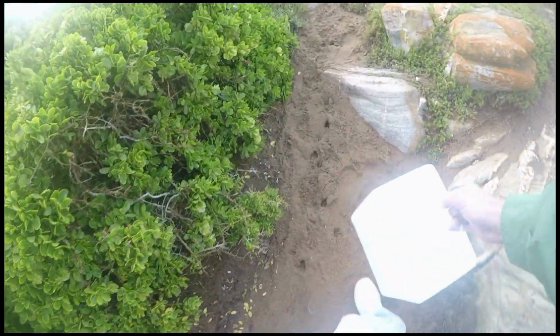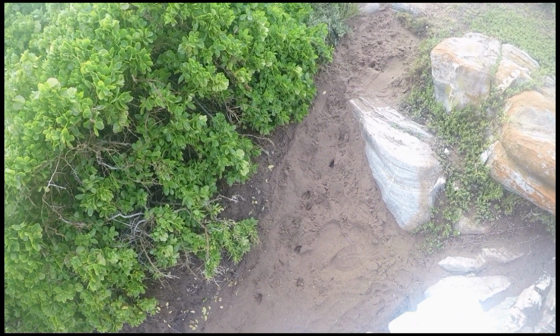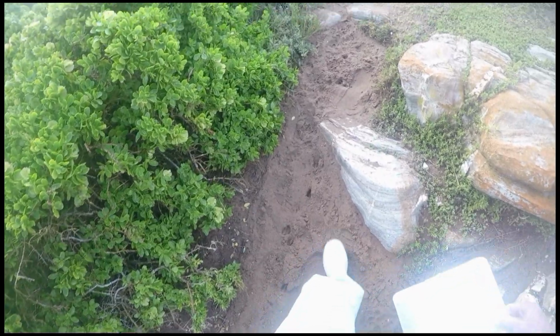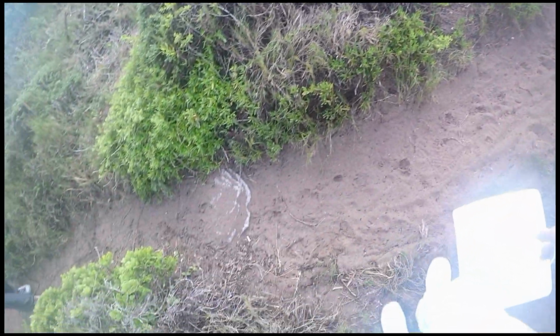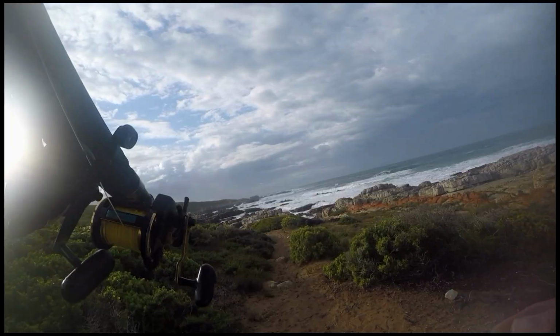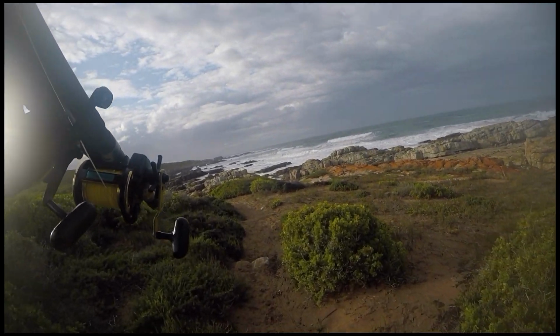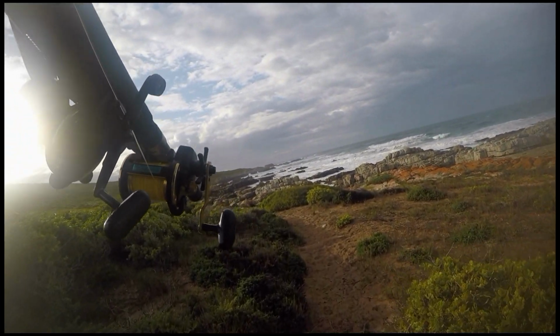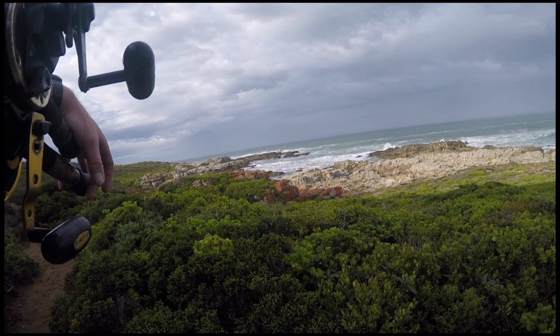I think there was a little antelope that walked along here. See the tracks? Antelope. Maybe a little grasbok or something. And a mongoose. See the mongoose tracks over there? That water over there looks really nice for galjoen. That little bay looks pretty spectacular too.